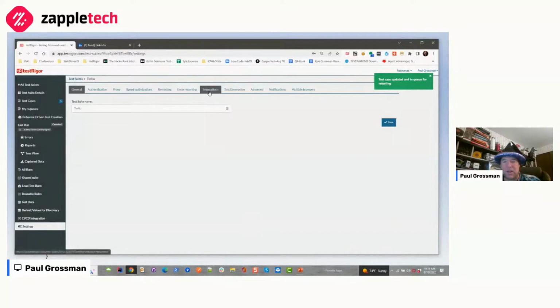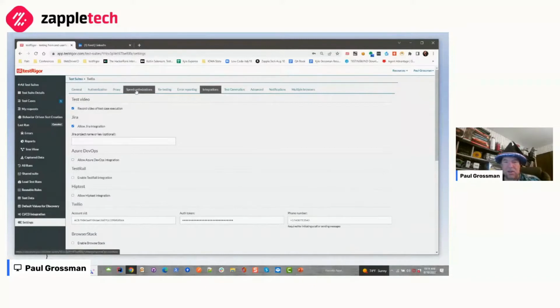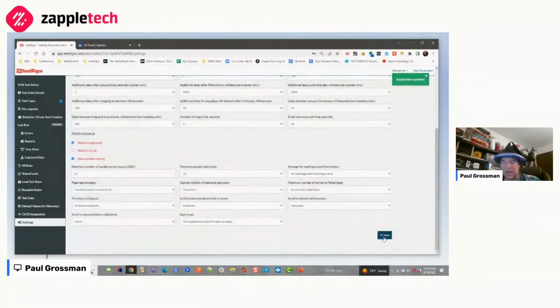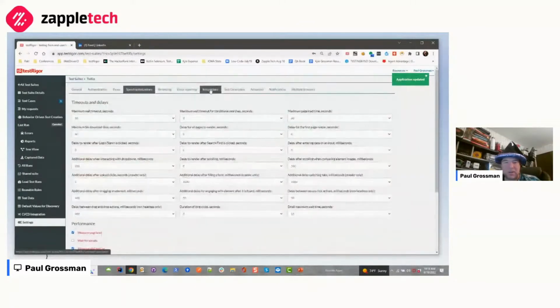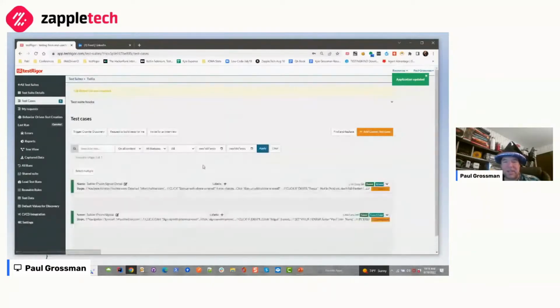Under testRigor, I actually do have integrations over here, and I can say record video of the test cases as they're going along. So maybe I can catch what was going on out there. You can also do speed optimization. My problem is probably my timeout. I wanted to make this super fast, and I changed it to 3 seconds. I'm going to change it to 10 seconds for the timeout maximum, and we'll hit apply and save and make sure that my recording video is okay. So I'm going to go back over to my test case and take a look at it.